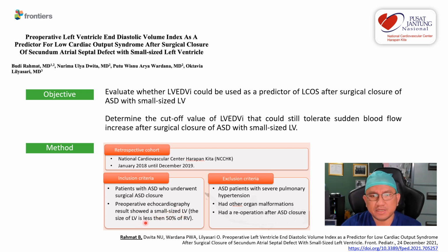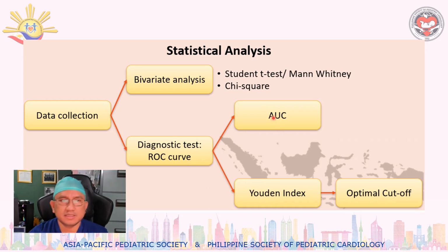Inclusion criteria: patients with ASD who underwent surgery, and with small size LV based on echo. The left ventricle should be less than 50% of the right ventricle chamber. For exclusion, we excluded severe pulmonary hypertension. This is how we did the analysis, so we tried to find the optimal cutoff for left ventricle end-diastolic volume.